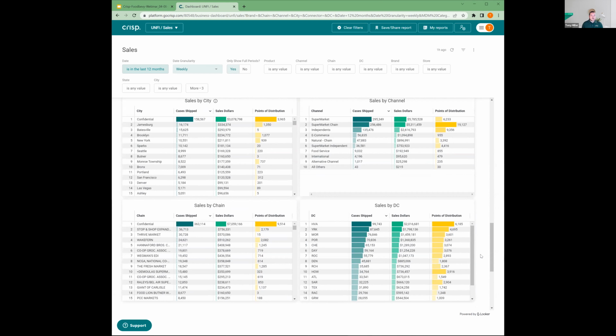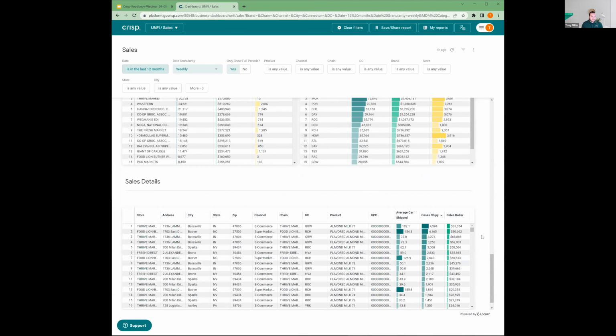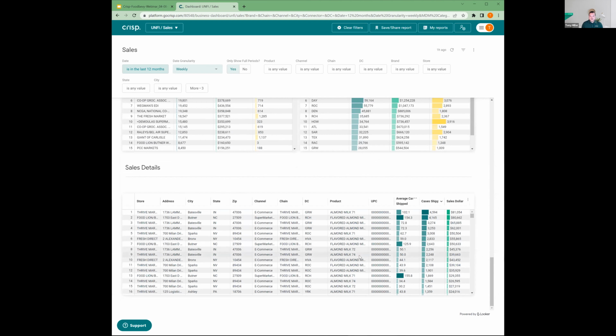This is the section that can change as we go across these. But for UNFI, we have different things by city, by the recognized UNFI channel, the different chains within those channels, all the way down to the DCs as well. And then down at the bottom, we have our full details. That's the lowest level of detail that we would be pulling the data from: store level, item level, in this case sales and shipment information. Any of these tables that you see, all you have to do is hover over them. You can hit these three dots.